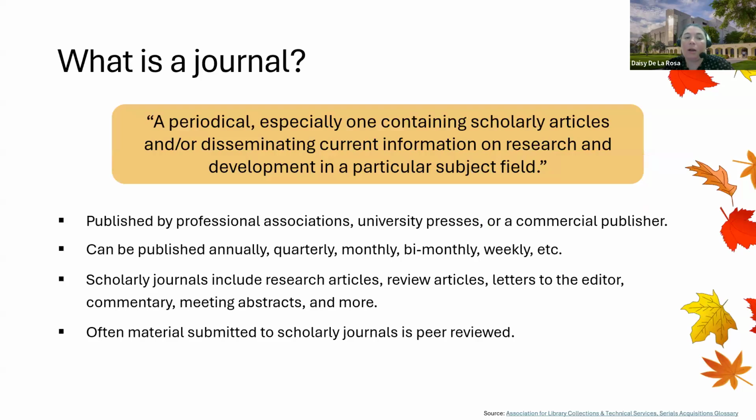So let's talk a little bit about journals. So journals are a periodical, especially one containing scholarly articles that disseminate current information on research and development in a particular subject field. So many times journals are published by professional associations or even university presses, and of course the commercial publishers. They're periodicals, so they are published periodically, and that could differ from journal to journal. They can be published annually, quarterly, monthly, bi-monthly, weekly. Scholarly journals do include research articles, but they will also have review articles, letters to the editor, commentary, even meeting abstracts from those conferences. And then material often is submitted for peer review. So not all journals are peer reviewed, but many do have that peer review process.